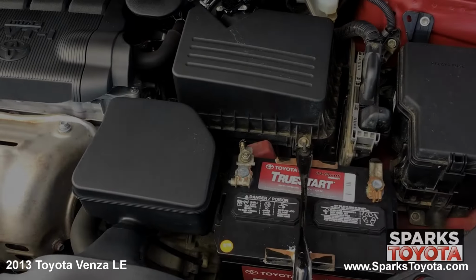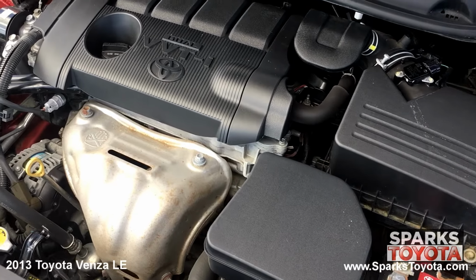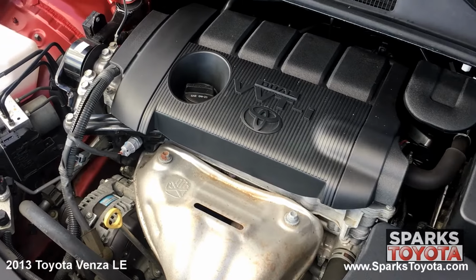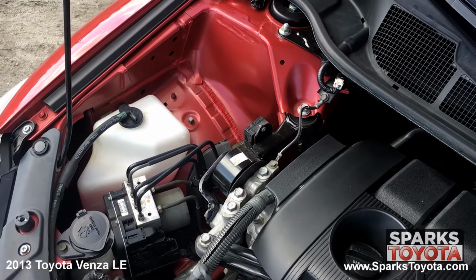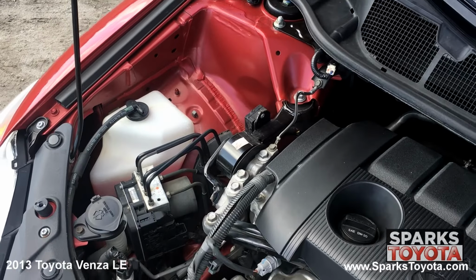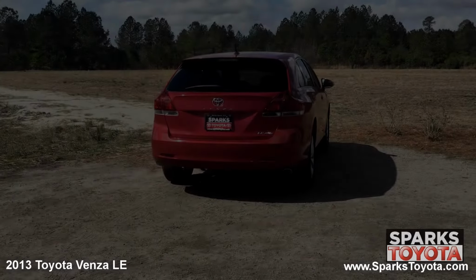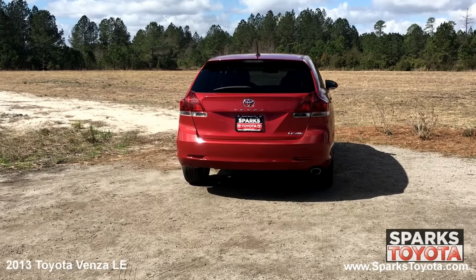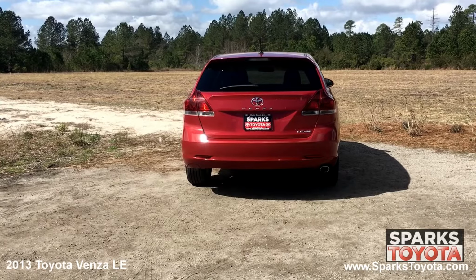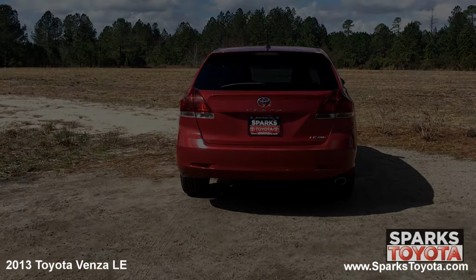Under the hood, you have a 4-cylinder 2.7-liter engine with automatic transmission. This Venza has all-wheel drive and is estimated the driver received 22 miles per gallon on average. Let's not forget that this Venza only has 96,234 miles on it. At the back of the Venza, you can see the antenna, the color-keyed rear spoiler, and rear wiper, along with chrome-tipped exhaust, large brake lights, and sleek badging.